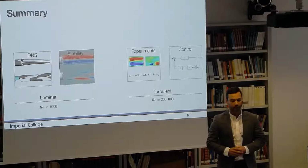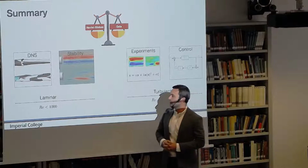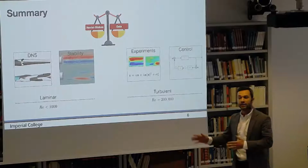And we're going to follow two approaches. We're feeling very comfortable now about the laminar regimes, defined for Reynolds number based on the diameter less than 1,000, for which we're going to follow an exact theory based on the Navier-Stokes equations, stability theory, either linear or nonlinear, that corresponds to exact solutions of the Navier-Stokes equations.